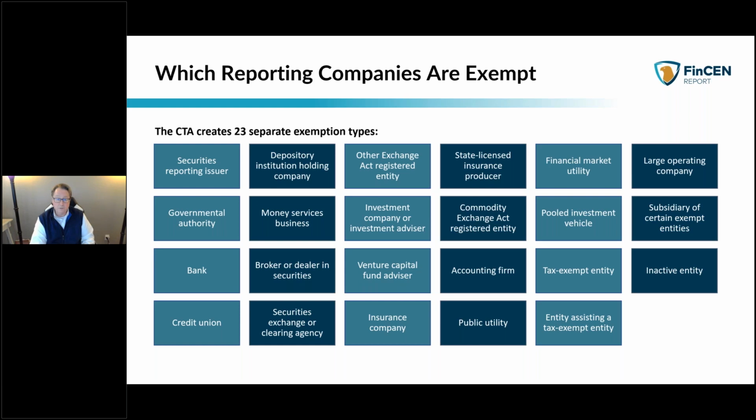At its heart, the Corporate Transparency Act is an anti-money laundering law. Government wants to know who are the ultimate beneficial owners of companies that today are anonymous. And in that way, the CTA tends to eliminate corporate anonymity. So if your entity is one that might be covered by one of these exemptions, you are going to want to crack open the regulations and see whether the exemption applies to you.